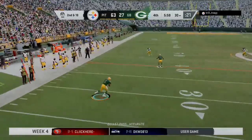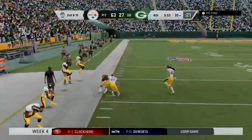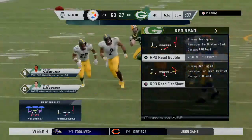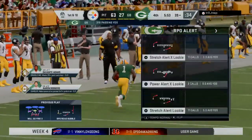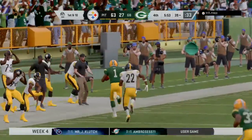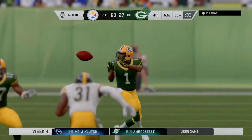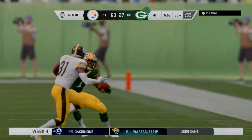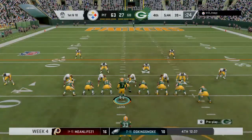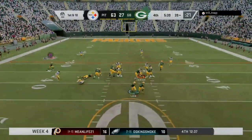Now a fake on the give here as they try the run-pass option. They complete it to Hill. That goes for a gain of 31. Defensively, I know they have the comfortable lead here in the 4th, but they do not want to give up big plays like that. They want to finish strong. So oftentimes in this situation, you tighten up underneath in your coverage, and you bring your safeties back. They can pick up anything that leaks through. But in the meantime, upfield, you're making plays on the football. So how about that for a chain mover?